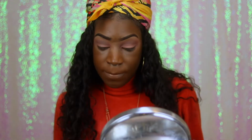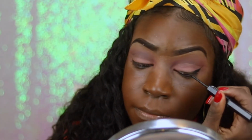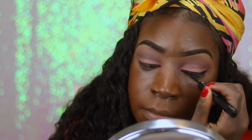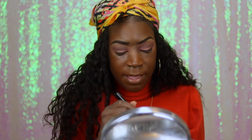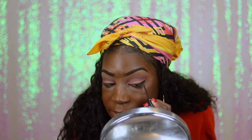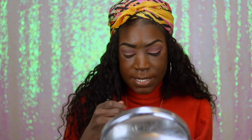We'll see. Now for my eyes, I'm going to be using the Huda Beauty eyeliner. I love this eyeliner. Like, I'm really loyal to products, and I have never changed my eyeliner since I started learning how to do liquid eyeliner. I've always used the same one until I got the Huda Beauty eyeliner. The thing I don't like about this eyeliner is that I think it actually runs out pretty quickly, because I've only used this like 4 or 5 times, and I feel like it's already out.